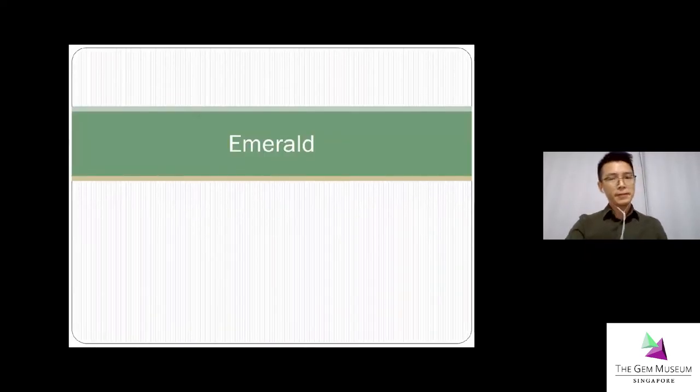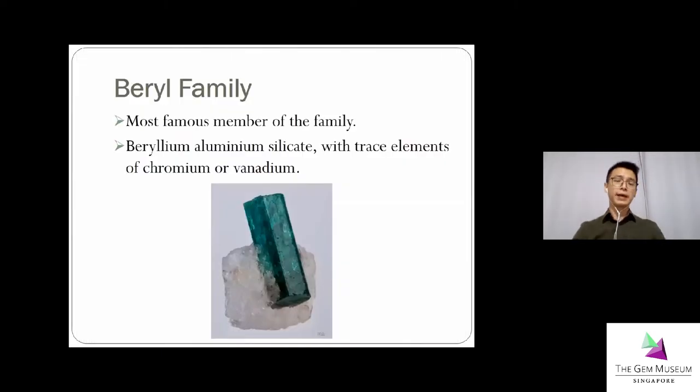So emerald, yes, is a widely known stone, and it's part of the beryl family that has many varieties of gemstones like the aquamarine, morganite, heliodor. And the emerald, however, is the most famous member of the family. So for those who have lots of siblings, I'm sure you know someone is always favored by the parents. So the aquamarine are surely jealous of the emerald, right? As a matter of fact, beryl is a beryllium aluminium silicate, the chemical composition of beryl. As for emerald, it is colored by trace elements of chromium and vanadium. So the more trace elements, the more vivid coloration it will give to the stone altogether.